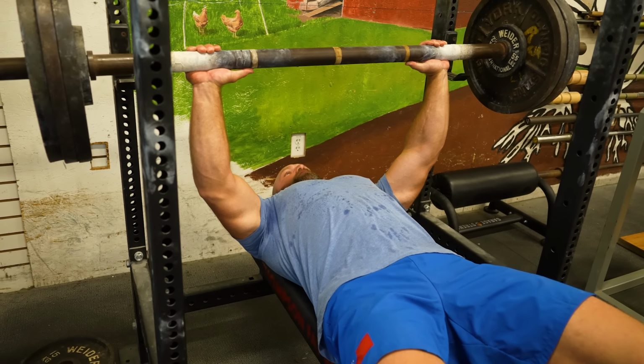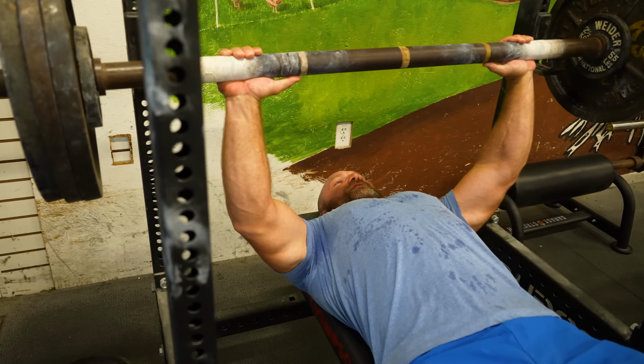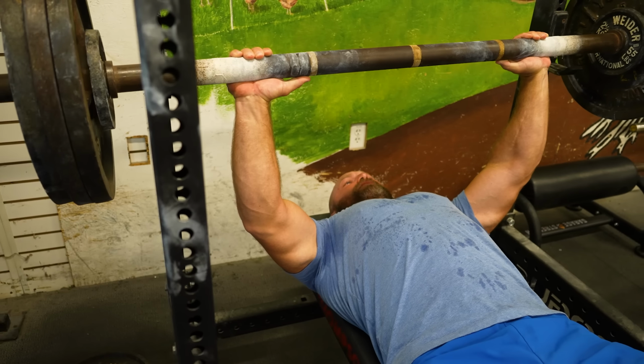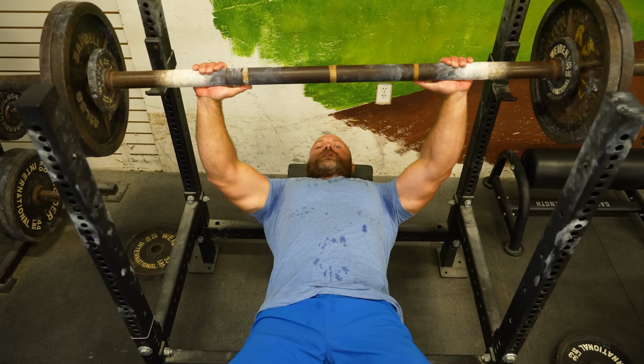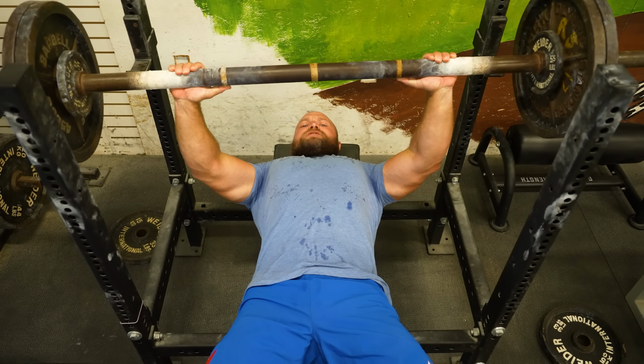So on the bench press with a barbell, you can also use the heavier load at 315 to improve that absolute strength. So you can do a lighter movement on the barbell bench press. It's a little bit more controlled and then fast on the way up.